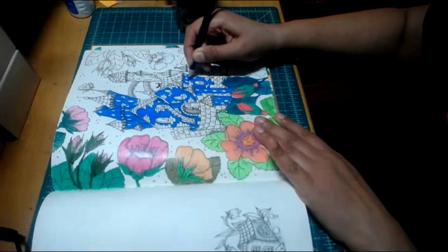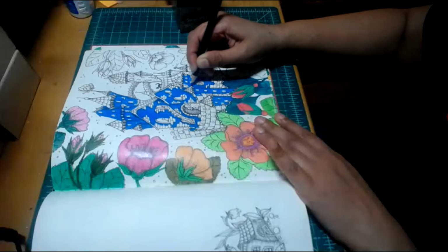But that gives you an example of what kind of pencils you guys can have out there. There's watercolor pencils, there's ink-based pencils.